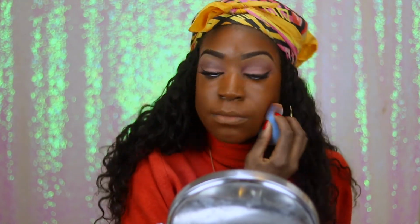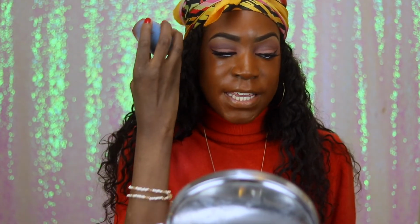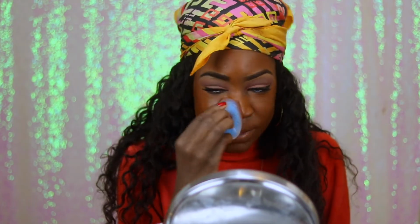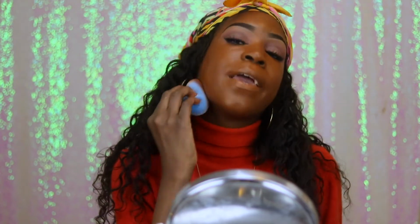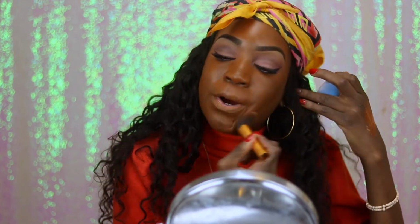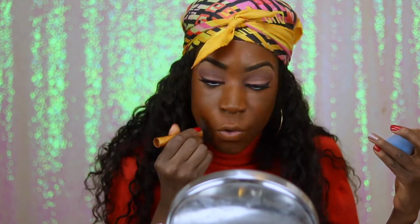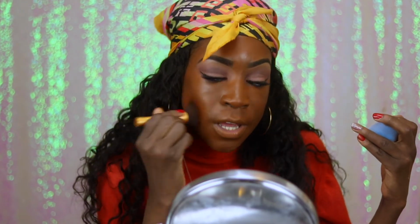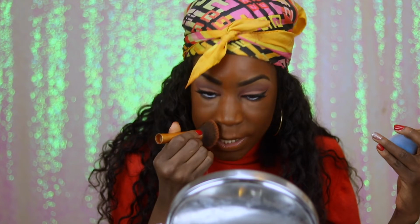Now on camera, my face looks orange compared to my hands. I know this, but like I said, it's because of the lighting. And once I highlight, it will look better. I promise. To make sure my makeup is really blended in, I tend to use both a brush and a beauty sponge, just to make sure the application is flawless.